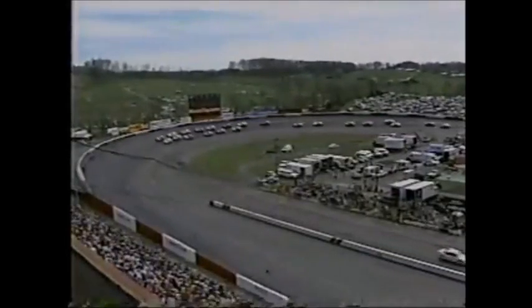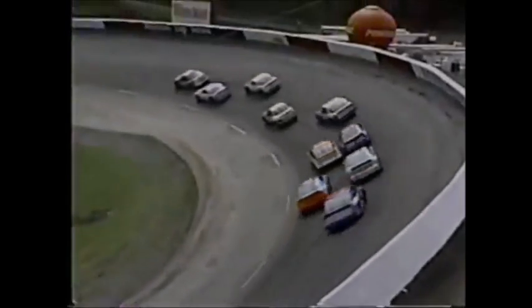All right, green flag coming out. On lap 383, Bill Elliott will lead them down. There's a green. We're back to racing. Bodine is second. Harry Gant is third. Mark Martin is fourth. And fifth, a lap down, is Rusty Wallace.